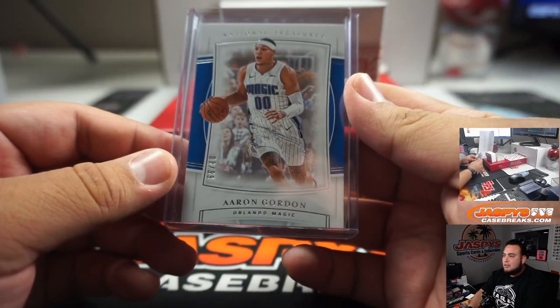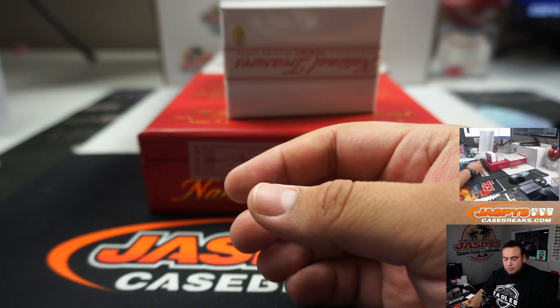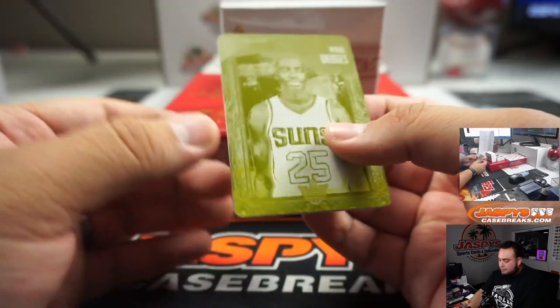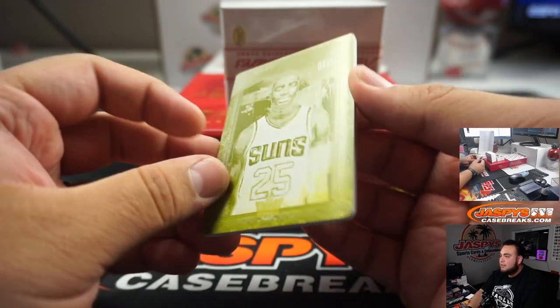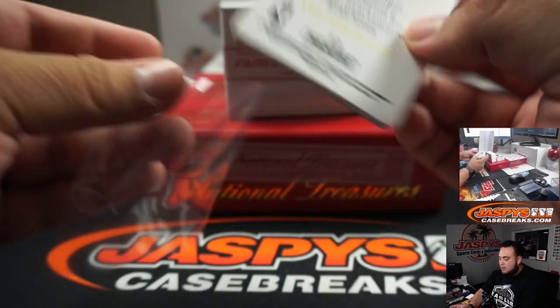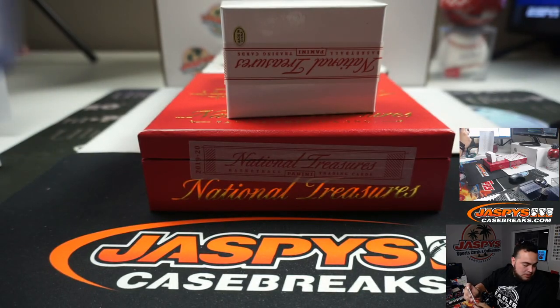They love the briefcases, though, more than the NT boxes. Aaron Gordon for the Magic going to Joshua. And Mikal Bridges for the Suns from Court Kings. Phoenix Suns printing plate, 1/1. RMB 1 going to Greg.